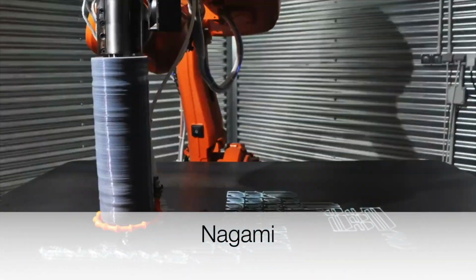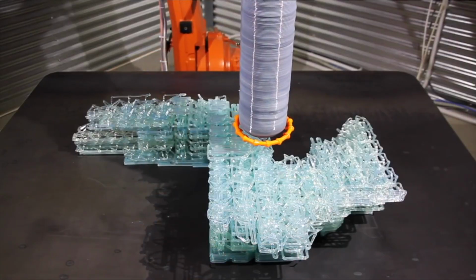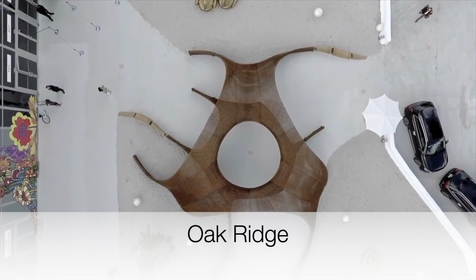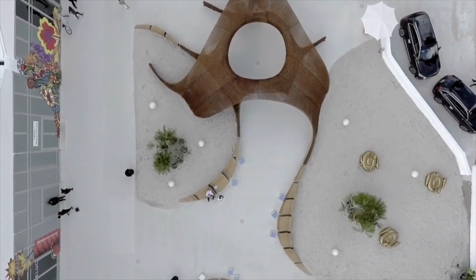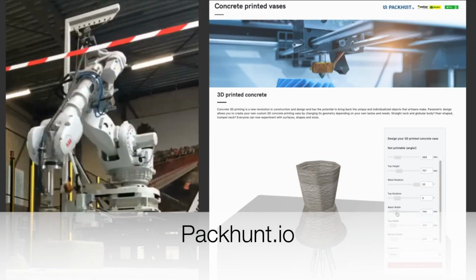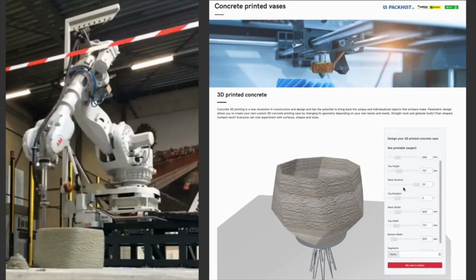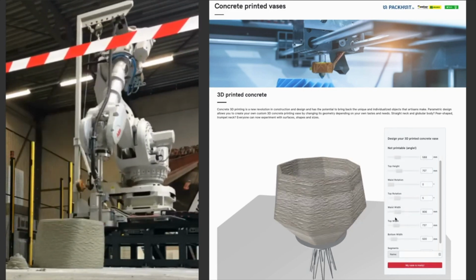Nagami is a group of architects that are working on 3D printing large-scale objects in plastic. They use PLA to make this 3D printed chair. Oak Ridge has put together this rendering of a large outdoor structure to be 3D printed. PackHunt.io differentiates themselves by demonstrating the utility of their software. Many other companies keep their software under wraps, but here you can see how easy it is to adjust the settings on their printer.